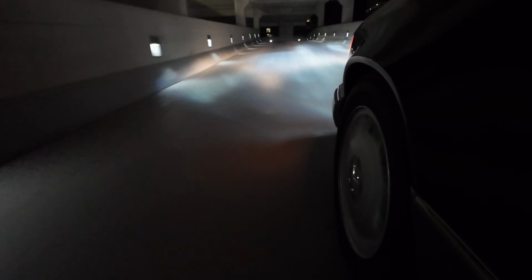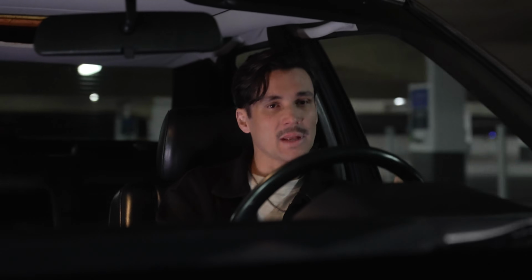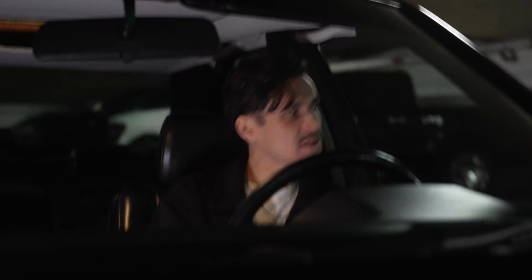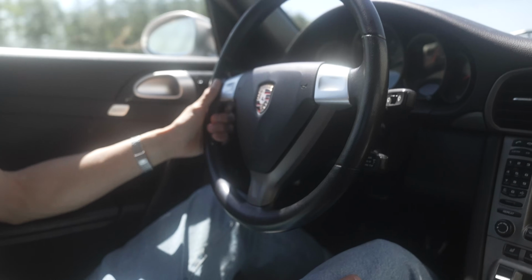Everything they say about it is true, with the steering feeling telepathic, blah blah blah. But there was a problem. It looked like this. The first task at hand was to remove the tints. Some cars don't need to hide their interior.